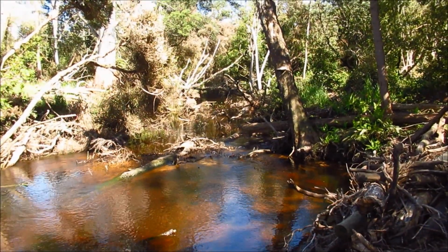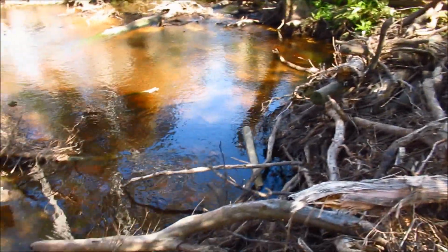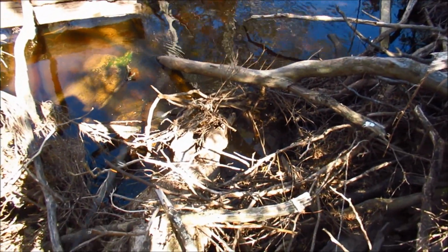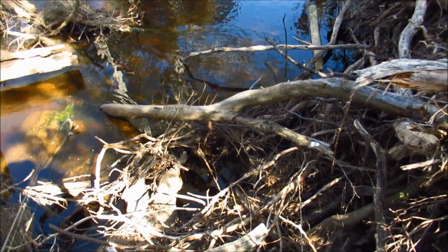There you go. Nice feed up the river from here. I'm standing on top of this massive log jam. I've got to find my way down there. The easiest way down. Oh, it's got a little tucker here.